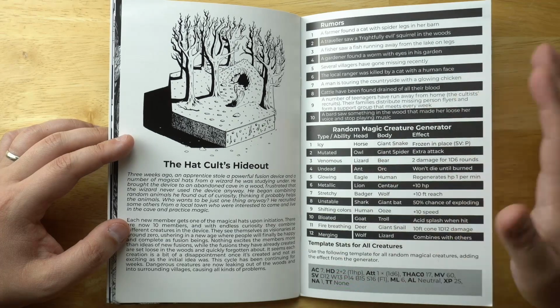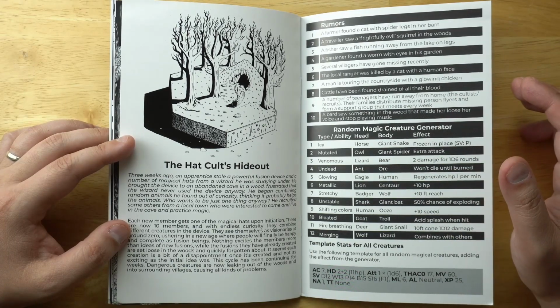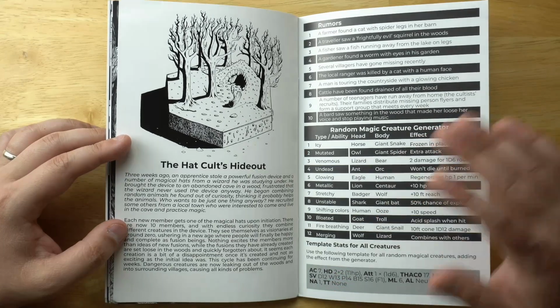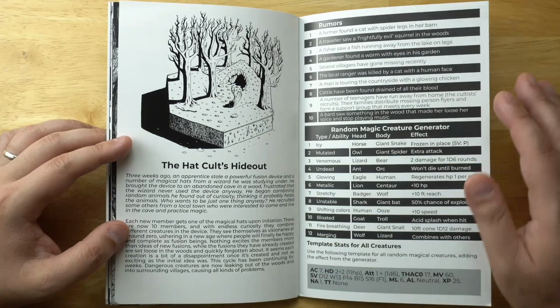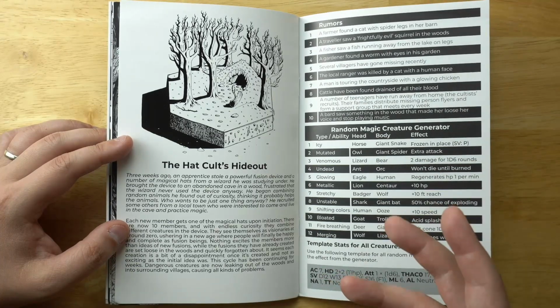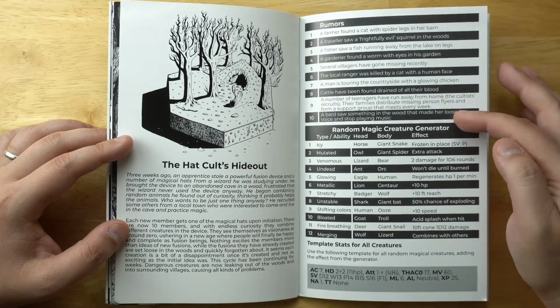So you have this nutty wizard cult, and they're just fusing animals together, creating these mutant hybrids and releasing them. This, of course, is causing havoc all over the local area. It's a very straightforward type of hook that the players are probably going to want to get involved with. Lots of rumors of weird animals running around.